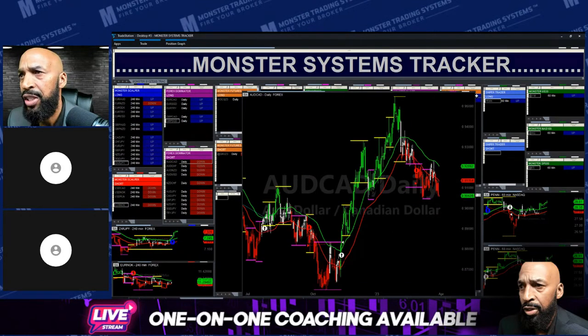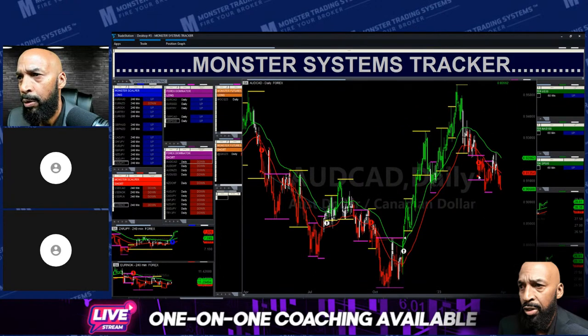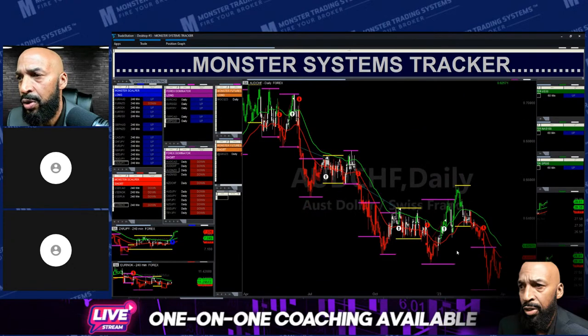All right, so Aussie CAD, holding nicely, right? Sell short signal here. We had a pullback, white candles, sellers came back in. It's what we like to see. Support is right here, so it should break through that support. Aussie Swiss, sell short signal here, holding fine.